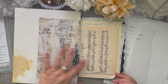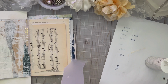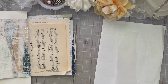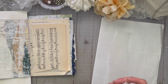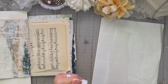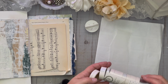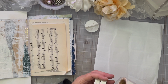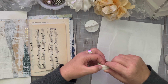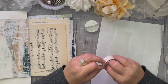Okay, so while I'm waiting for that to dry, I've decided I want to put this piece on like this direction. Okay, so I've got some of these clear white tapes, and they're just very subtle. There's different designs on here. Honestly, it's really hard to even see what they are, but I thought they'd be kind of cool to maybe add a couple of those, just a couple strips of these.